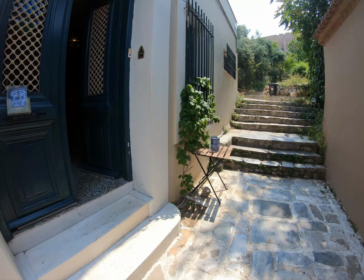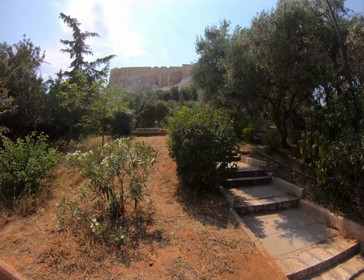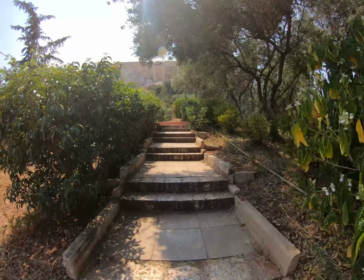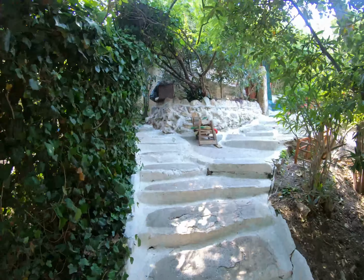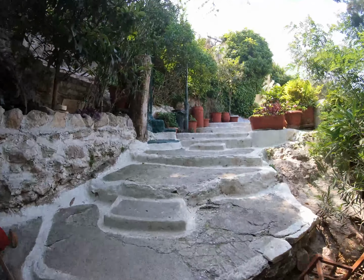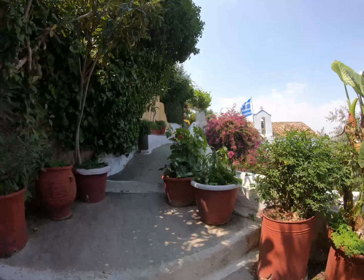Anafiotika is a hidden gem under the Acropolis. Anafiotika is a cluster of small houses built on the slope of Acropolis above the Plaka. Anafiotika is one of Athens' most scenic neighborhoods. Lined with whitewashed houses that resemble the design of the Cycladic architecture, this district looks nothing like the Greek capital.